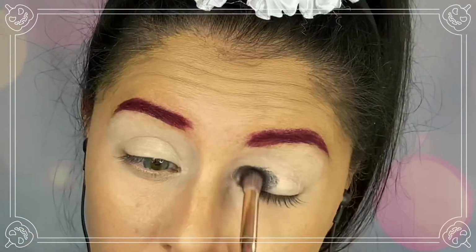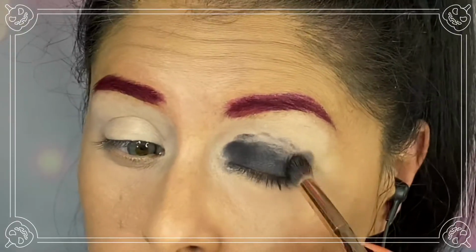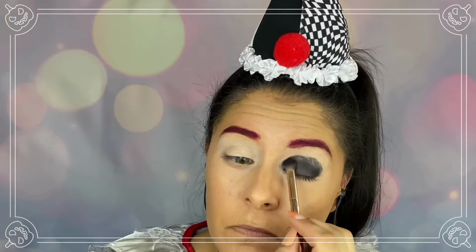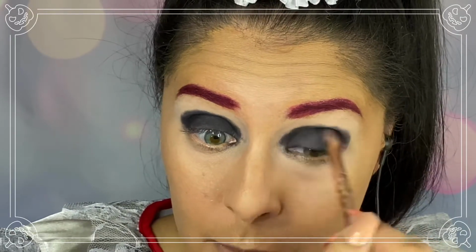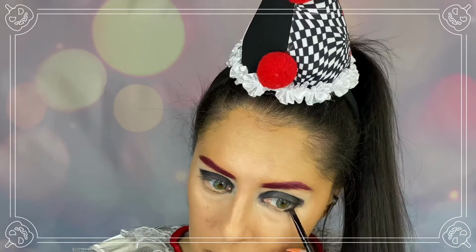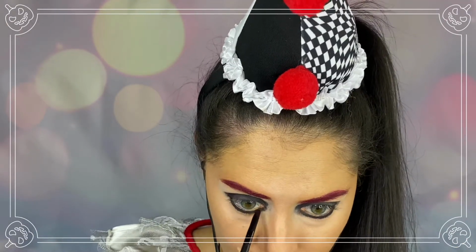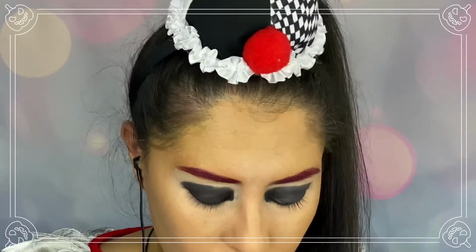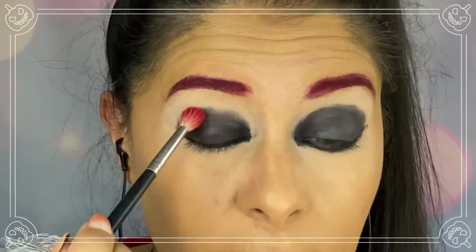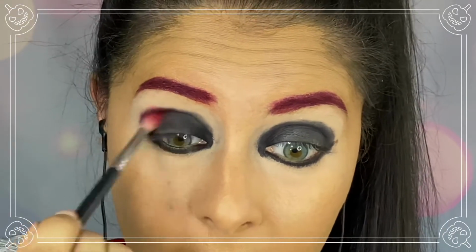I'm just grabbing the closest palette I have to me, which is my Morphe 25L rainbow palette, and it's got a color black in here called Lights Out. Just gonna open my eye and get all that black in the socket, and I'm gonna go underneath the lash line. And I'm gonna go into the red shade in this palette, Life, and I'm gonna go in the socket and just start blending the red into the black.